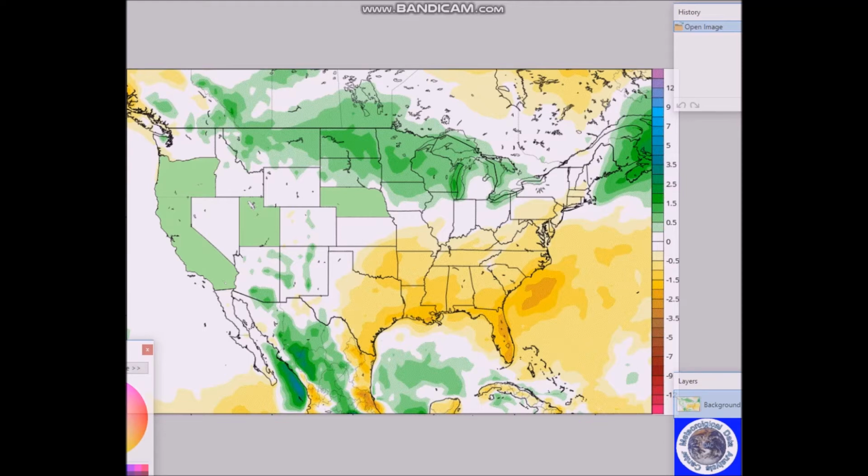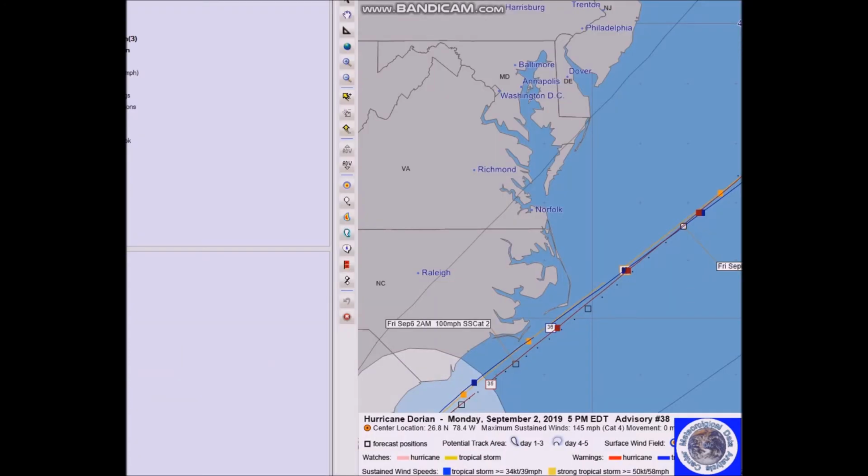Going back to Dorian, I don't know why I didn't update, it's still at 5 p.m., 26.8 north, 74.8 west. Maximum sustained winds are 145 miles per hour, Cat 4, and it's nearly stationary, but I was looking at other data and it might be starting to take a little bit of a northwest turn. And we'll go back to the satellite picture.